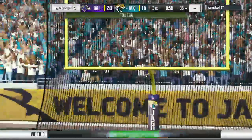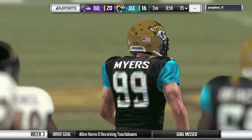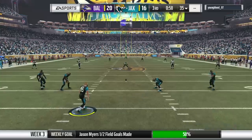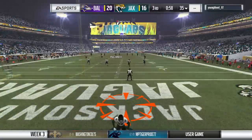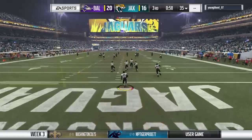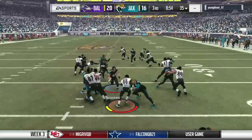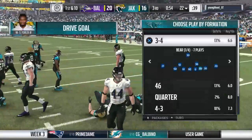And Myers able to knock it through, and that'll bring them back within 4. So a 15-play drive. Can't believe that only resulted in 3, but it did. That is somewhat amazing, isn't it? When you hold the ball that long, run offense that well, yet only put 3 points on the board, it has to be a little bit of a disappointment, doesn't it? Has to. And he's up past the 20 to the 22-yard line.